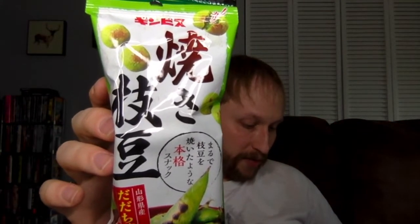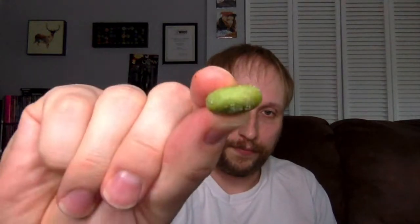Yakisoy. Lightly salted grilled soybeans. A light, healthy snack for when the afternoon cravings kick in. Okay. Soybeans. Oh, no. There we go. Sometimes these things are hard to get open. Yeah, it's just like a little toasted soybean looking thing.